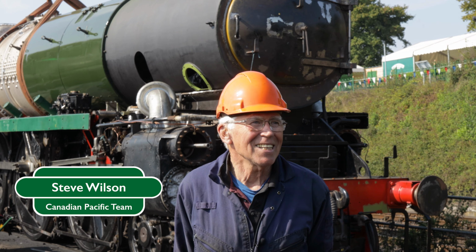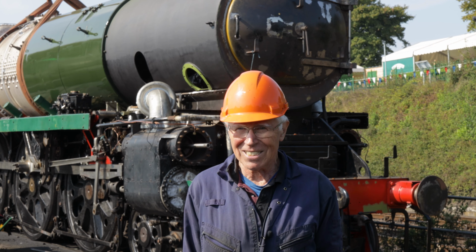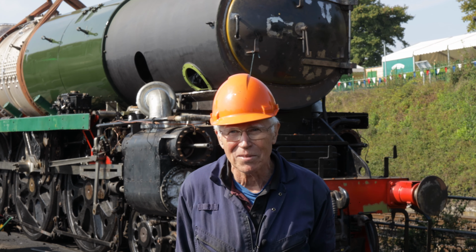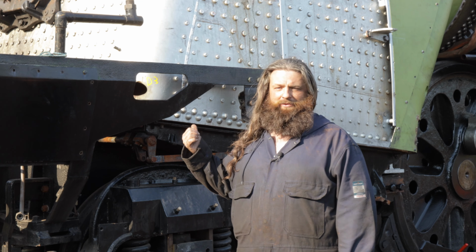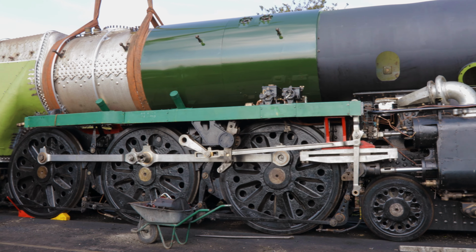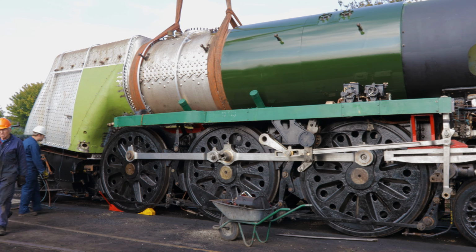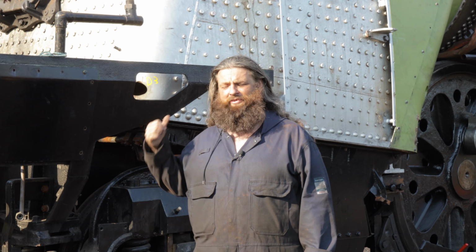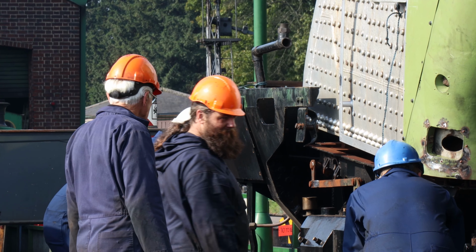It's great to see. There's still a lot more work to do, but it's just that big moment when the boiler's gone back on and you start to see it as a locomotive again. So a brand new firebox, crinolines, boiler cladding, smoke box, ash pan, they're all brand new. It's done a life before we've even touched it and restored it to what it is now, so we've had to do a fair bit.